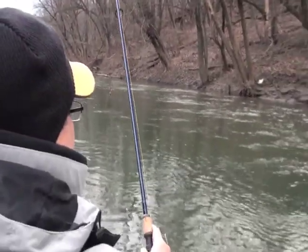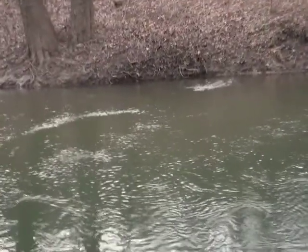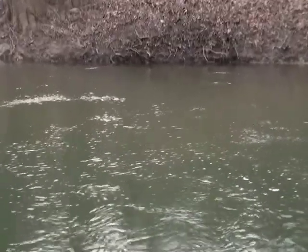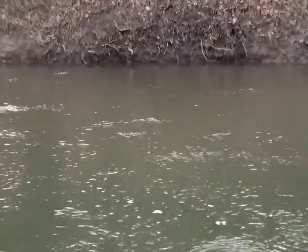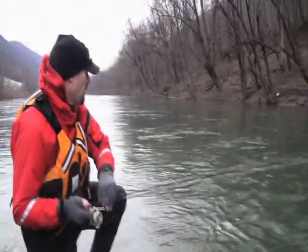People are always asking, how deep is a wintering hole? And there really isn't one answer. I think it's somewhere between 4 and 12 foot of water, and that's kind of where we are right now. The boat's sitting at about 8 to 10 foot of water, and we're casting to 3 or 4 foot, dragging it out. All right, Jack. Oh yeah, he's good.